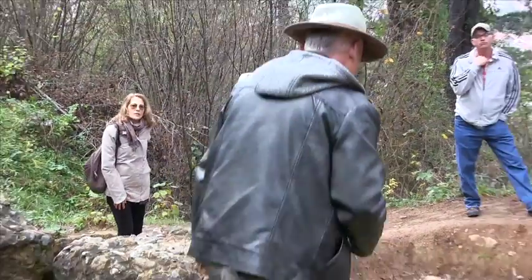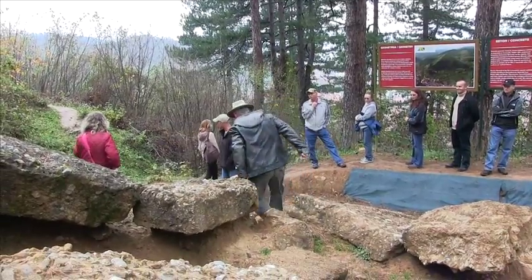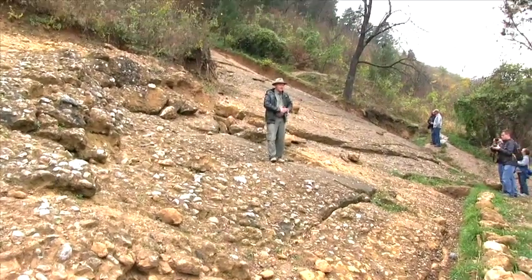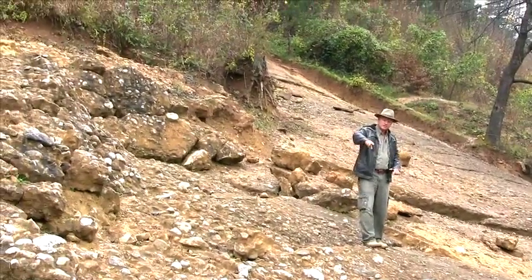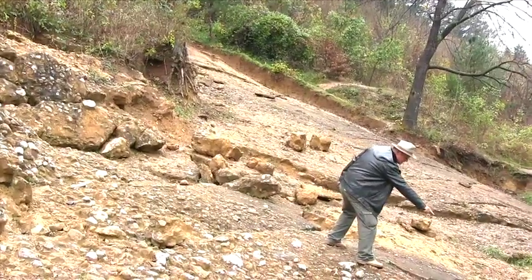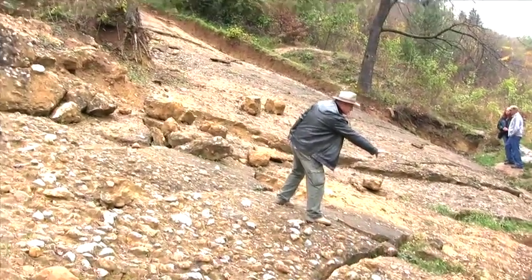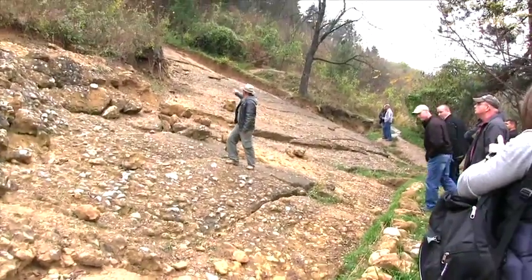Let me show you the next section. No more climbing. Every year we extend the section more and more. So the light brown color, look at from here, see the line? This is what we excavated this summer, and over there, and over there.